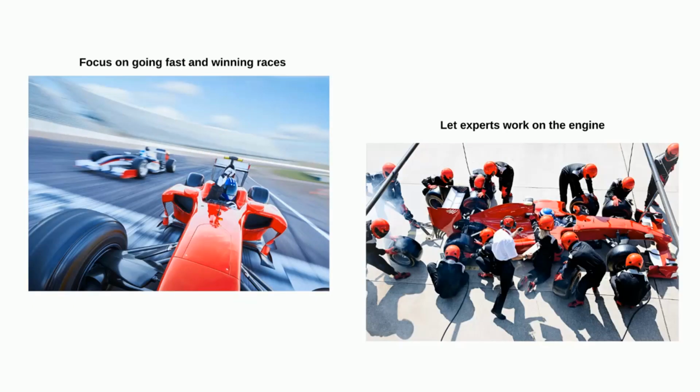And finally, you may still be wondering if you should be doing your own bookkeeping. Perhaps you want to understand the transactions and want to do your books on your own. My answer to you is, if you're going to drive a race car and be a race car driver, then your focus should be on going fast and winning races. And that race car driver lets the experts work on the engine. So they have a whole team backing them up, working on the engine, taking care of things in the background.